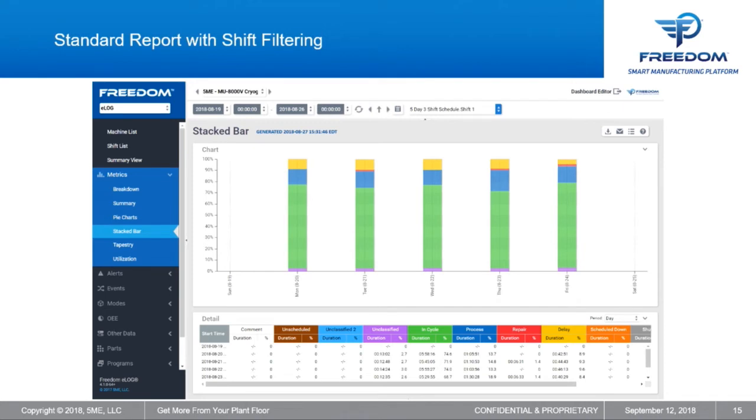Okay, just to acclimate you, this is a browser. This is actually done in Chrome. There's a couple of things there at the top. You see it says 5ME MU8000 cryogenic. That's a drop-down list, so you'll have a list of all your machines that you're going to monitor within your facility that you've connected. You can choose one of those machines. You could choose a list of machines. Could be that you have a value stream, and you could put several machines into a list.